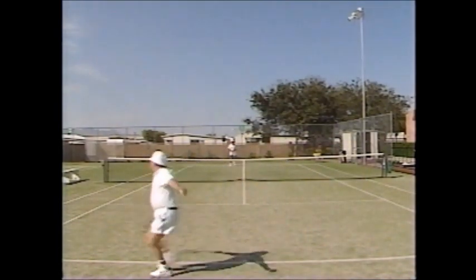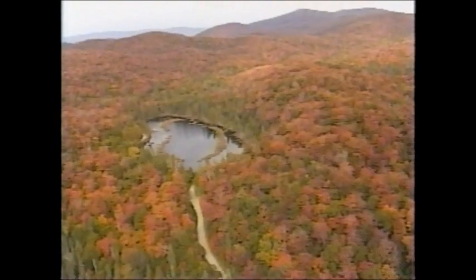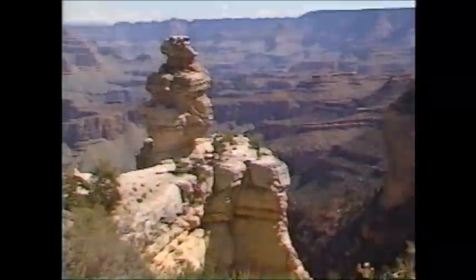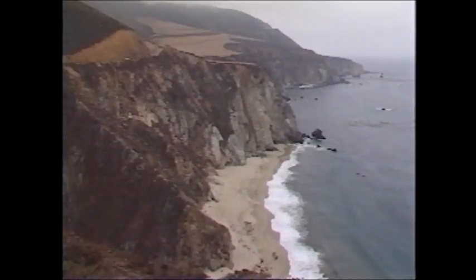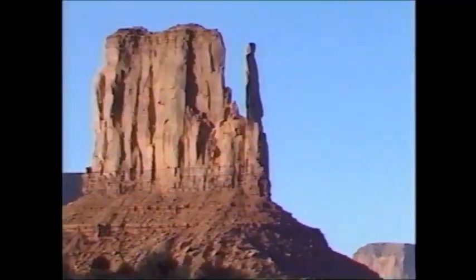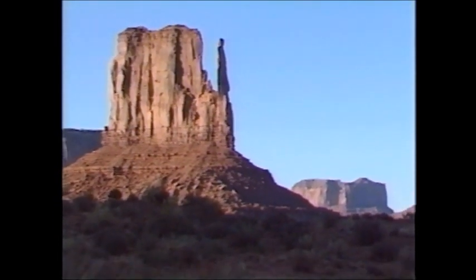The weekend at the tennis camp. And the fishing up on the lake. Oh, and the autumn leaves we saw in Vermont. Not to mention all the bicycling and the hiking this summer. Mike, how about going on a Western tour this summer? I've always wanted to see the Grand Canyon. And Big Sur. Hey, let's take the grandkids this time. They'd love this trip. We can show them the Sequoia Forest. And Monument Valley. Isn't that the place they shot Stagecoach with John Wayne?